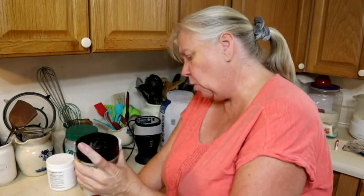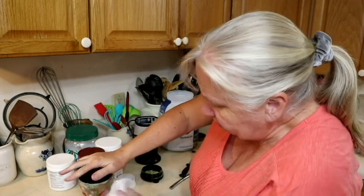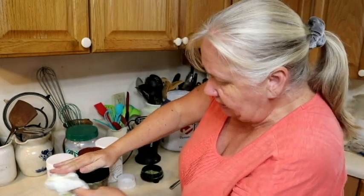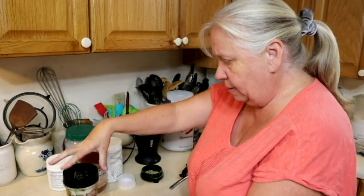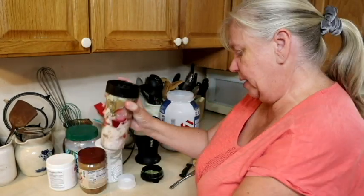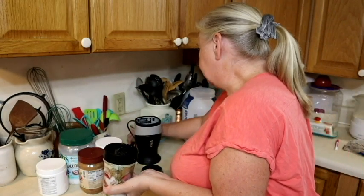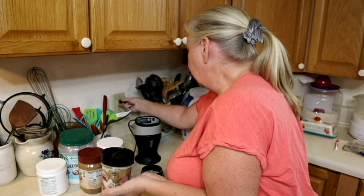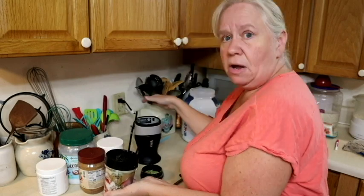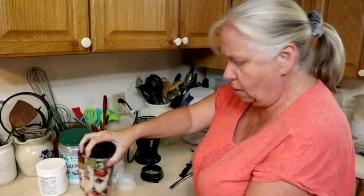That is super important. Just trying to get, I want to get this cleaned up before I turn it upside down and have all of this stuff run down into my blender. Oh, I haven't even plugged in my blender. Everything's upside down, y'all. Lord have mercy. Okay. And it's still, I can feel it running out. I can still feel it running. I gotta go get more paper towels.